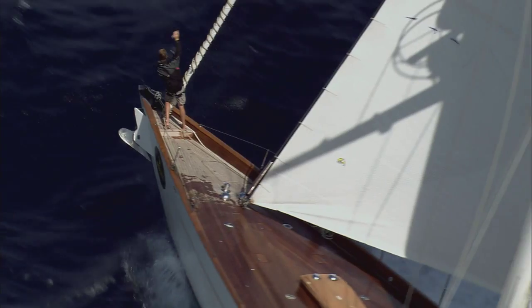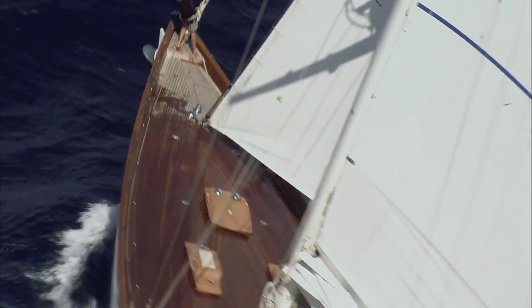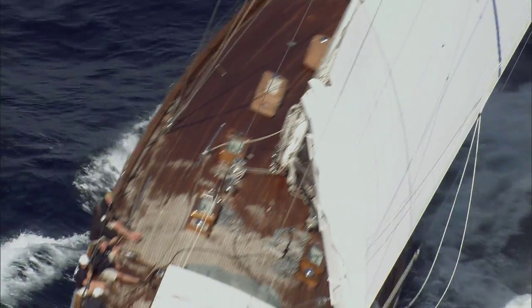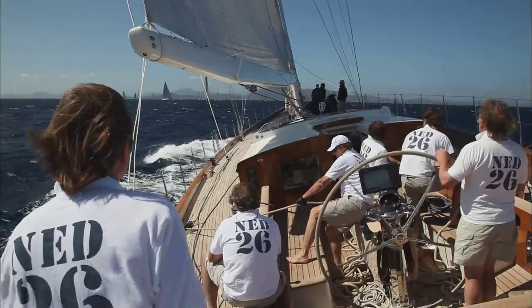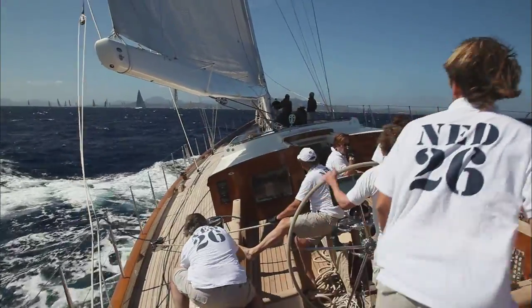Energine is the brainchild of Dutch property developers who decided to forego the usual practice of commissioning a yard to build their vessel, instead deciding to tackle the project themselves.